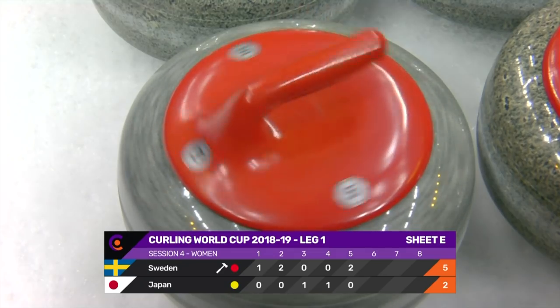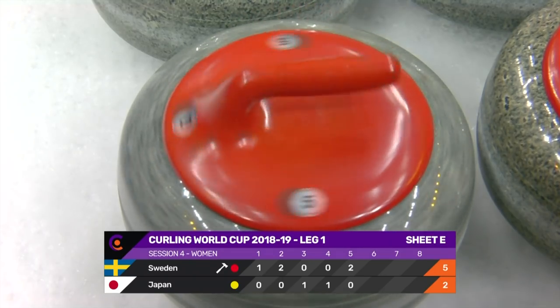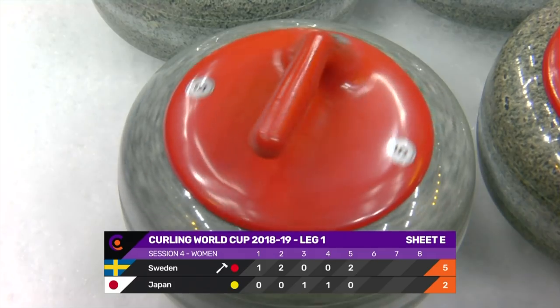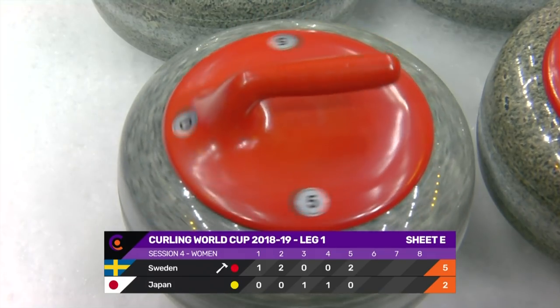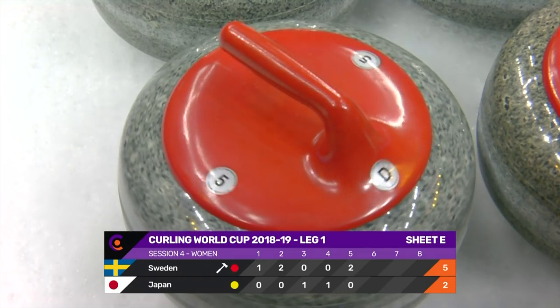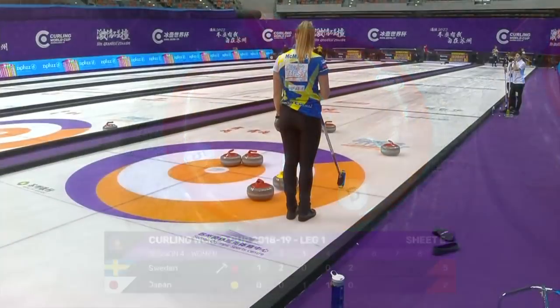One game remaining. It's a women's event game on sheet E. Sweden holding a 5-2 lead over Japan. This one, an Olympic rematch. Both of these teams competed in the Pyeongchang Winter Olympic Games.